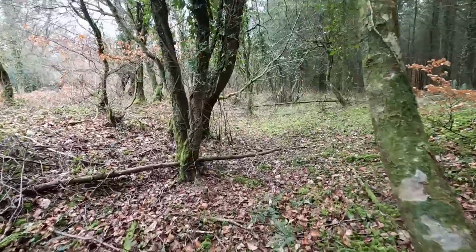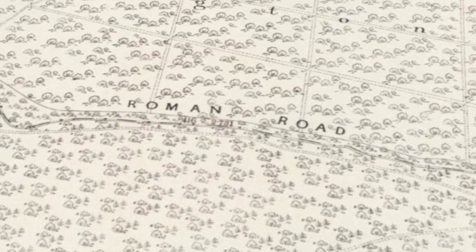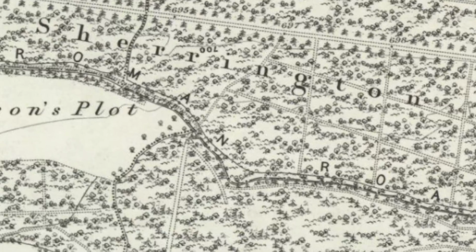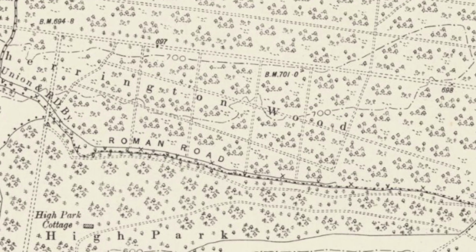We really are on the correct route according to that old OS map, and we printed off quite a few of those old OS maps, anything between 1880 and 1910, very detailed, and they all say Roman road. So my head is all over the place. Why are we seeing this route marked as Roman road?